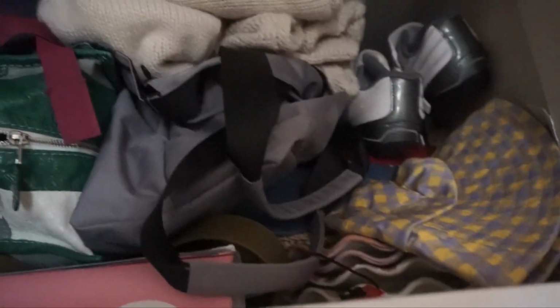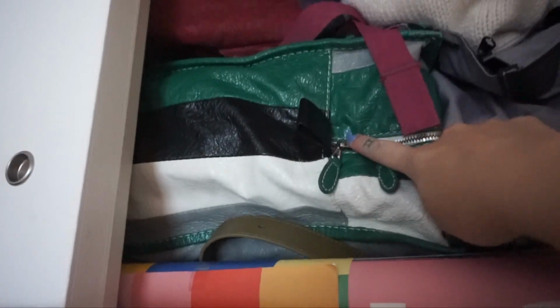All of this is extra stuff. This entire bag is filled with tote bags. Extra plates that I haven't wanted to use. My spin shoes. June's airport carrier. All of that. All over there.